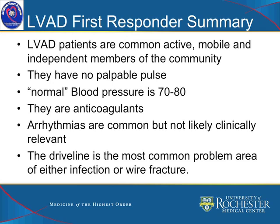There is no palpable pulse in the continuous flow LVAD patient. Their normal pressure is a continuous 70 to 80 millimeters of mercury. They're usually on aspirin and anticoagulants. Arrhythmias are common in these patients, but likely not clinically relevant. And the driveline is the most common problem area, with either infection or wire fracture from wear or breakage of the system.